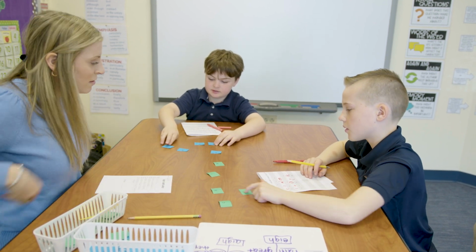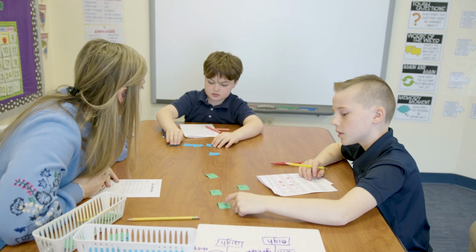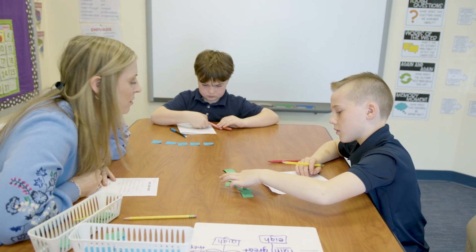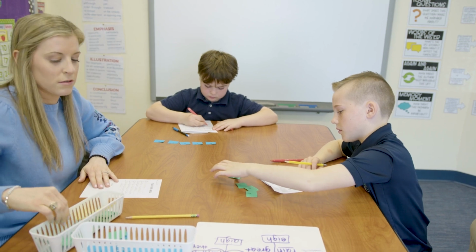So you might have segmenting, which would mean breaking sounds apart, blending, which would mean mushing all those sounds together, and then phoneme manipulation, which means changing sounds within a word. So students with dyslexia can have challenges in one of those areas or both of those areas. And then it can also manifest into writing as well.